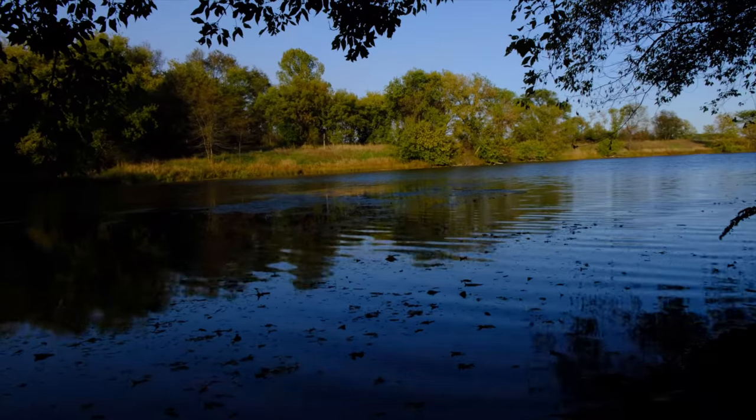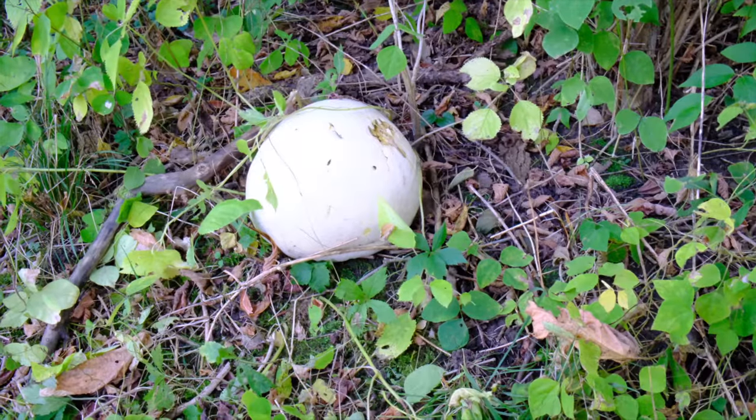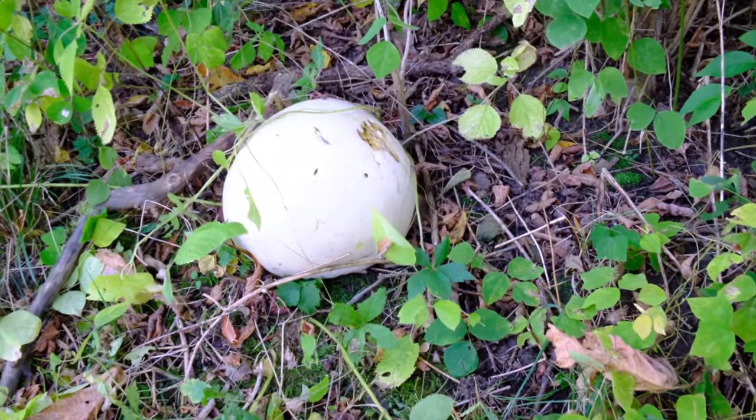Hey, this is Rob at Lutheran Outdoor Ministry Center here at Paul's Pond, and we want to share something with you that we stumbled on the other day, a giant puffball mushroom. I always want to say marshmallow because, as you're going to see, these things are huge, and they kind of do look like a giant marshmallow.